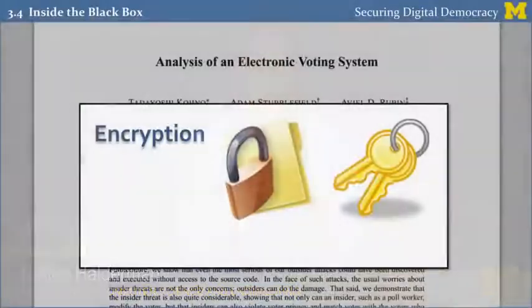Another problem this research group found had to do with the encryption that was used in the Diebold voting machines. Now, to step back for a second, encryption is a means of scrambling data files, essentially so that they're impossible to read unless you have an encryption key for the file. A key is usually a very large randomly generated number that's used in the scrambling process, and the corresponding descrambling process to get the data back requires the same key. Without the key, it's practically infeasible to recover the data.